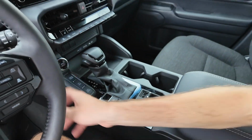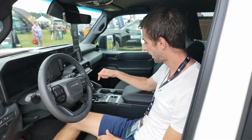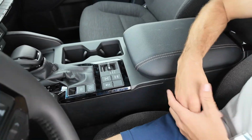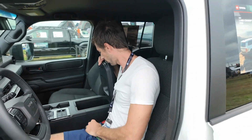You have your mode selector for your on-road driving. You also have the ECT second gear. You have downhill assist and crawl control. And then we do have a center and a rear locker. So you can use those independently, just depending on the terrain that you are on with your 4-wheel drive system here. You have a little bit of storage in the middle.